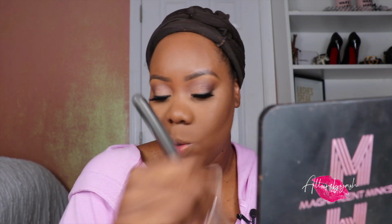So now that that's done, we're going to bronze. Of course, as you know, it is still Libra season, so we are breaking out the limited edition products. So my Ebony Bronze Bronzer from CoverGirl, we're going to use that to snap. I'm just going to go back over with my powder brush just to make sure everything is seamless.